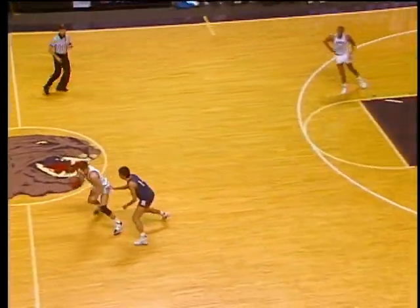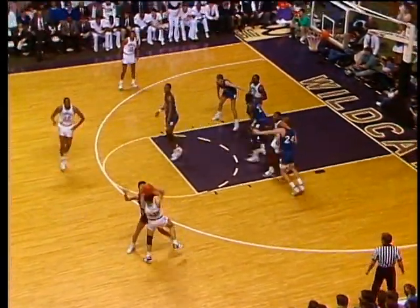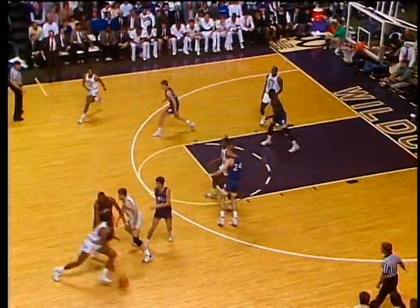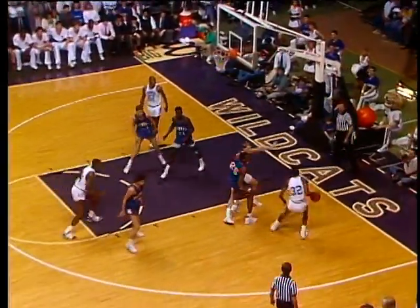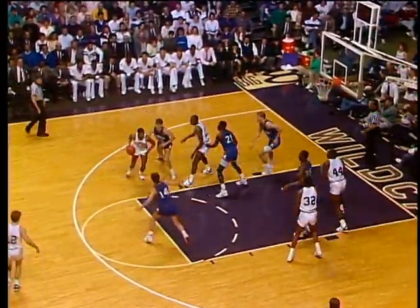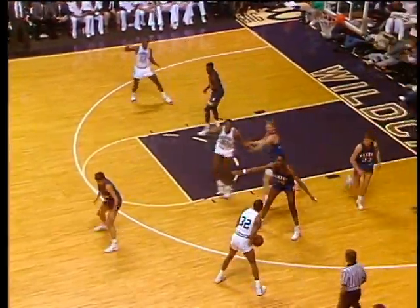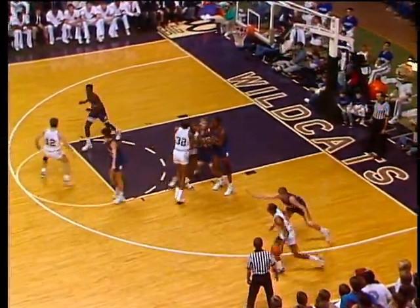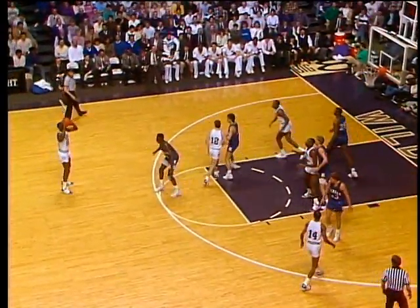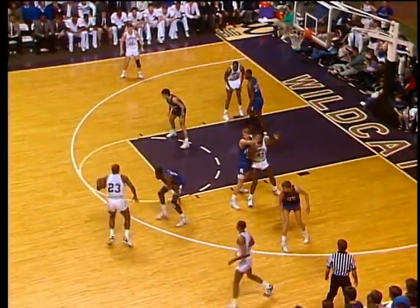Pritchard will pick Henson up right in midcourt. Good defense again. Extra work by Pritchard. Manning on Bledsoe. Kicks it back to Scott. Spin move. Now Manning stripped it again. That's the third time he's gotten a piece of the ball. Really good Kansas defense right now. They're making the Wildcats of K-State work awfully hard.